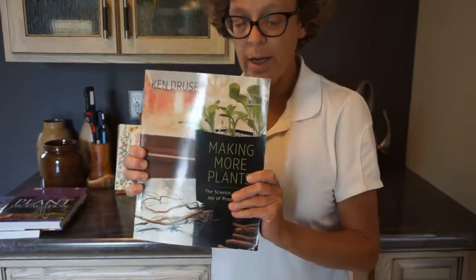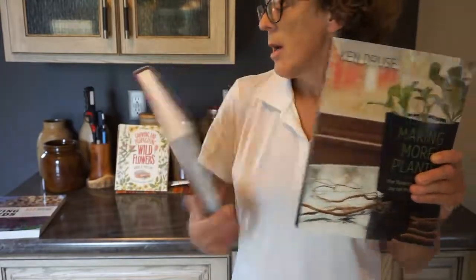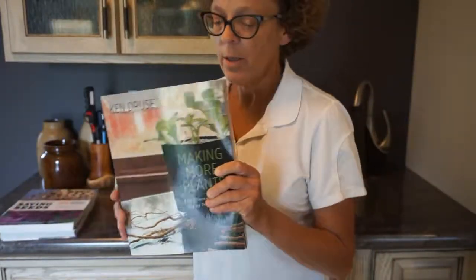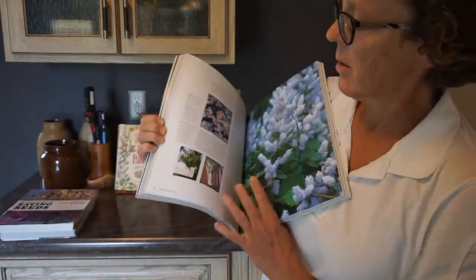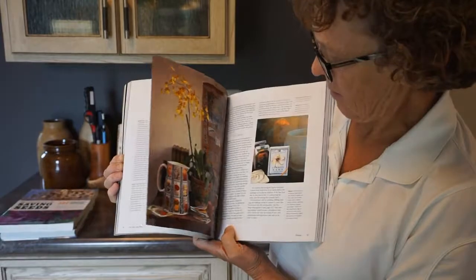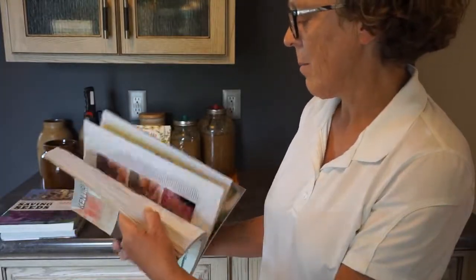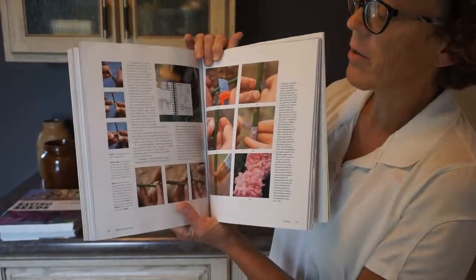This book I really like, Ken Druce. I'm not saying that it's a better book than Plant Propagation, and I'm not saying it's a better book than the Saving Seeds Guide, because these are 2 different topics. Similar, but different. I like the content, the different plants that are covered, the layout, the photos in here are just beautiful. So for being helpful, probably the DK guide might be a little bit more helpful, but this is an enjoyable book too. And so I've probably looked through this more.